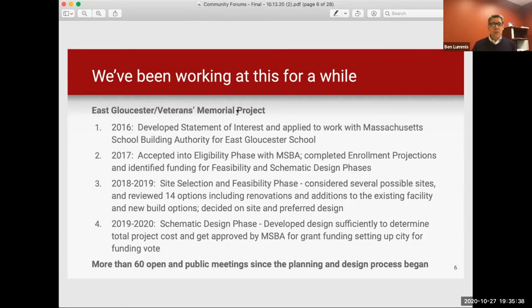Really, we've been at this for 4 years. That began when we applied to work with the Massachusetts School Building Authority. And then you can see the different phases. This is a very defined process, run by the state in conjunction with cities and towns. They have certain benchmarks you have to hit, ways you have to work, processes and meetings you have to have, and hurdles you have to achieve, which we've done successfully. And most recently in August, they gave us the green light to go into the design, development, and construction phases.